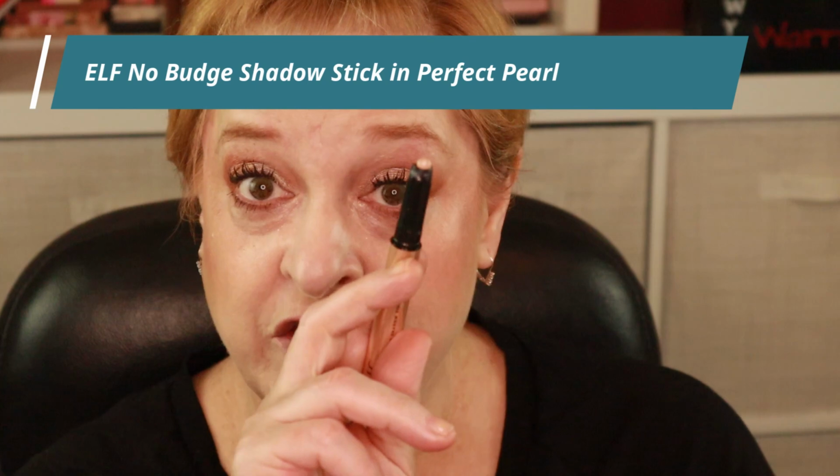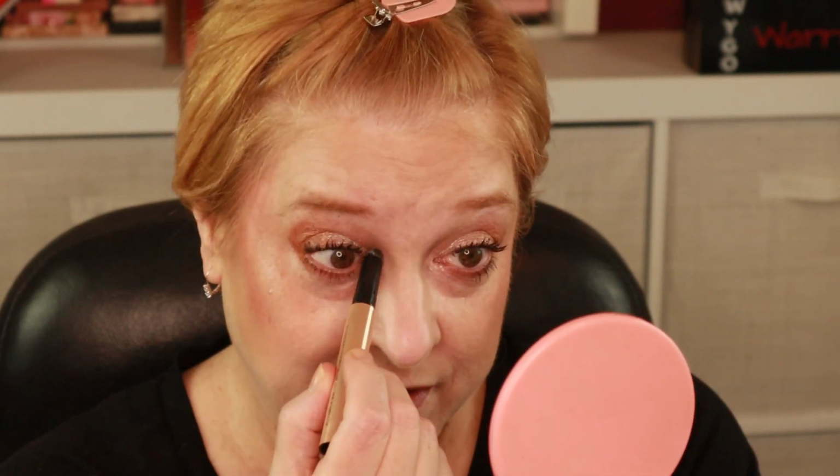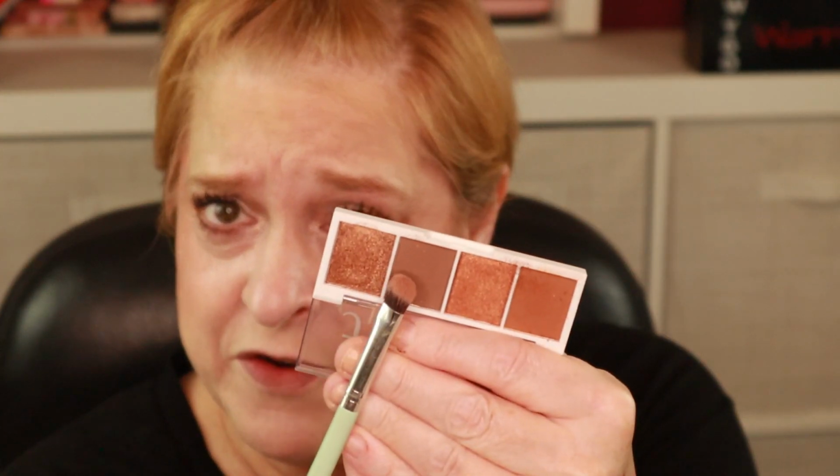The No Budge Shadow Stick, which is similar to, what's her name? Like Bobbi Brown or someone like Bobbi Brown. It's just a little rounded tip so you can just quickly go like this and you got it where you needed to go. I'm going to go into the other shade, bite size here, and grab this medium toned brown and get it just a wee bit out here just to deepen slightly.